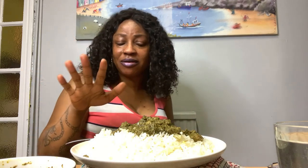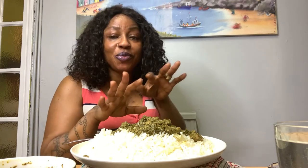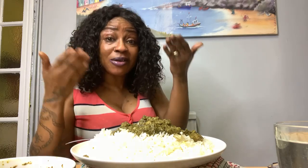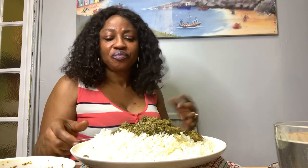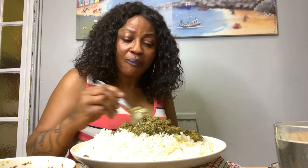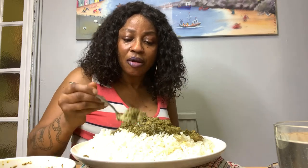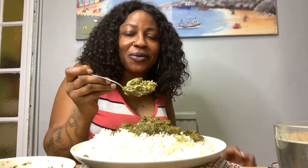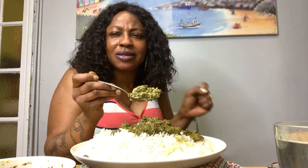Normally, I eat with my hand, but I have a cut, because the best way to enjoy this, you see how I eat my food here. Yes, the best way to enjoy this, you use your hand. If you are somebody who doesn't like to eat with your hand, just use a spoon. Trust me. The coconut oil and the cassava leaf, the peanut butter, and the sesame seeds.